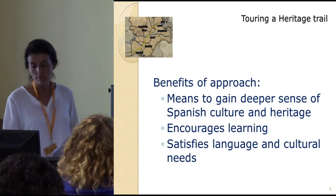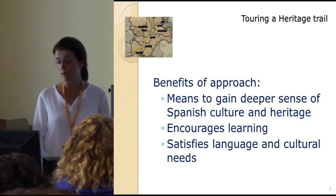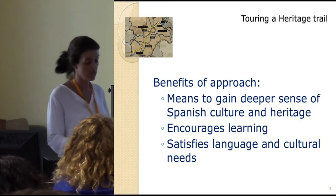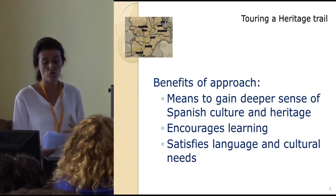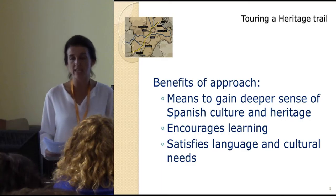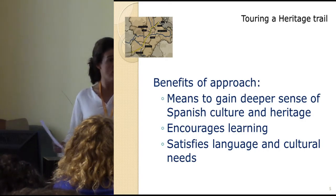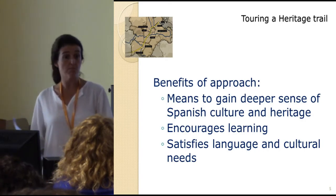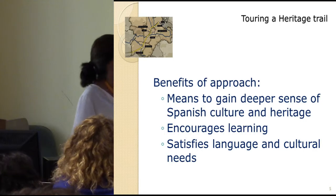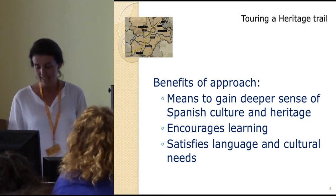We believe that our approach can serve as a means to gain a deeper sense of the Spanish culture and heritage, will encourage the learning of students interested in these issues, and satisfy the cultural and language needs of these students, Spanish students. I have to say that the Valladolid University, in which the project is based, is very popular with foreign students to study Spanish, because it's supposed that the best Spanish ever is spoken in Valladolid. Sorry for the Americans. So there are a lot of foreign students coming to this university.